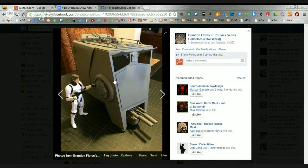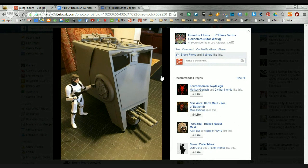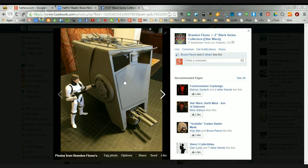One thing that strikes me, this is a very doable vehicle in this scale, and the reason is, look at the Han Solo that's next to it. That's the bulk of the vehicle. The rest of it is just legs. Right. So theoretically, that's not that hard a vehicle for them to do. Yeah. That could be really something special.